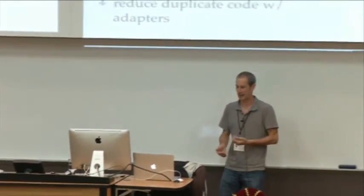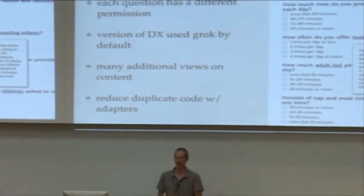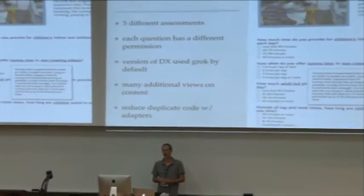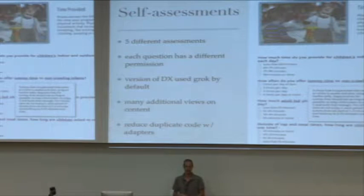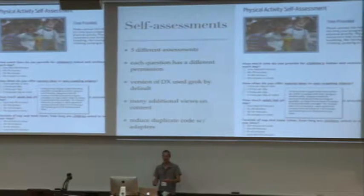So anyway, the self-assessments is really where we spend a lot of time. And this is where it starts to get a little bit more technical, because we had to do things that you don't necessarily always think of doing right away when you start developing content types. Generally you think of them as like an event or a page or something like that, where you have an add form and it's blank and you're expected to fill in content right there.